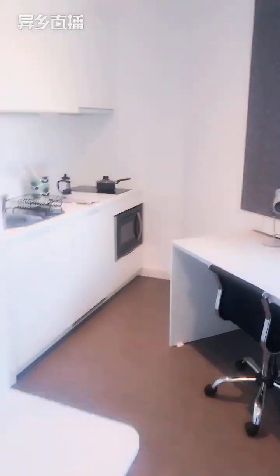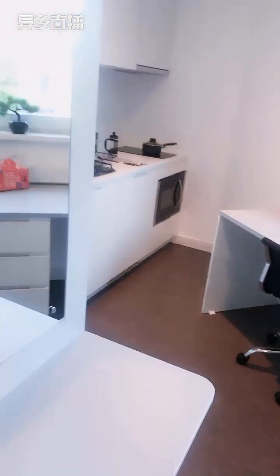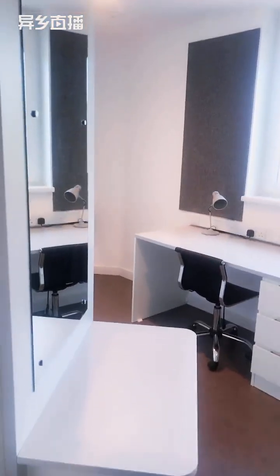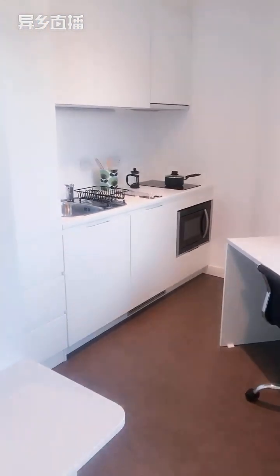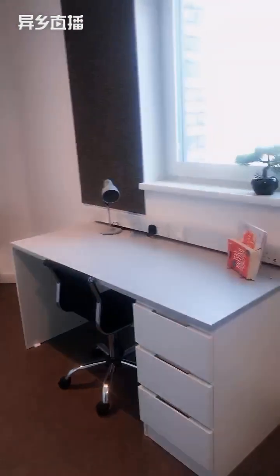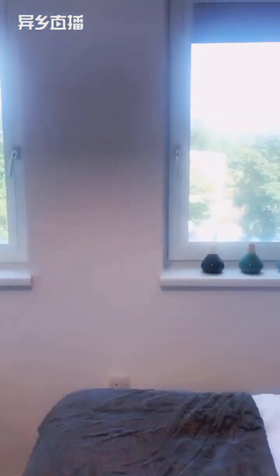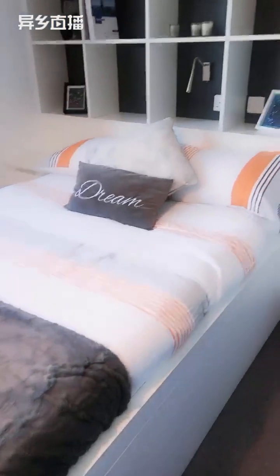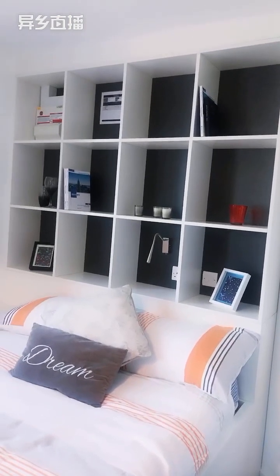So we come back out here, close the door over, and just give you another view of the room. You have the dressing table area here, your kitchen area, study area with your windows, double bed, and storage above your bed.